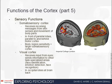Again, remember as we talked about in one of the first lecture segments about sensation and perception. Those are two different things. Sensation is you just sensing stuff, and perception is how you make sense about what you're seeing. We'll talk more about that in a future chapter as well.